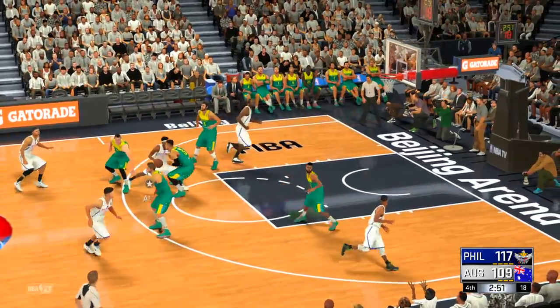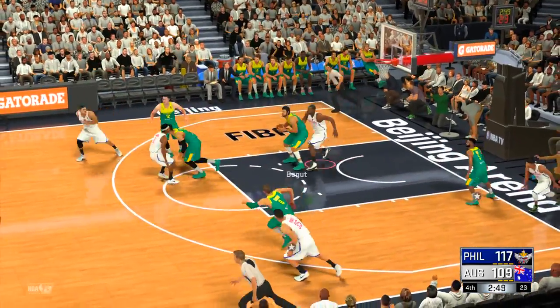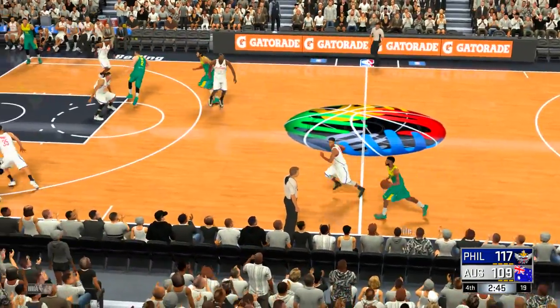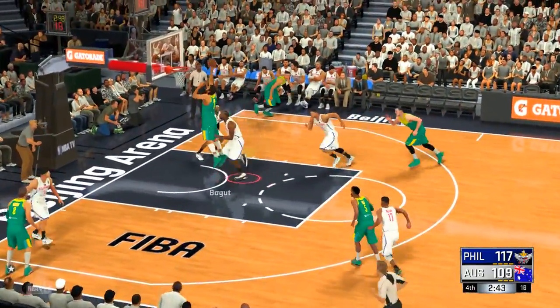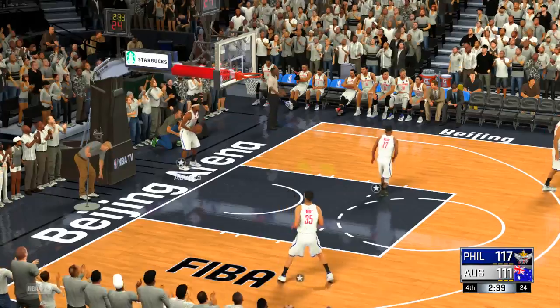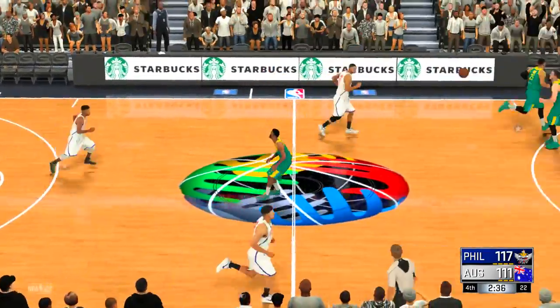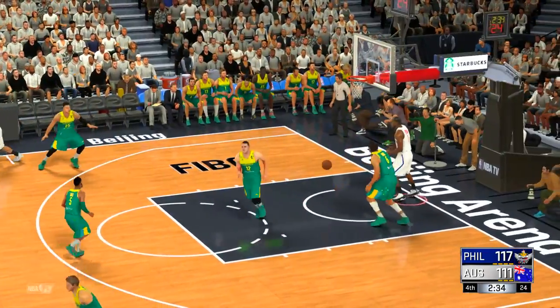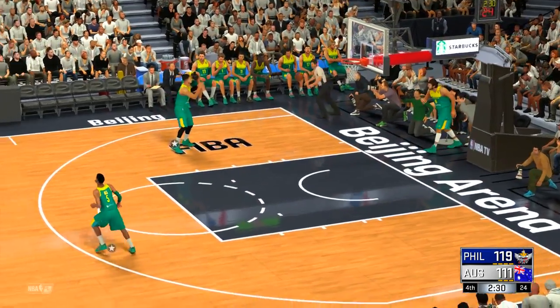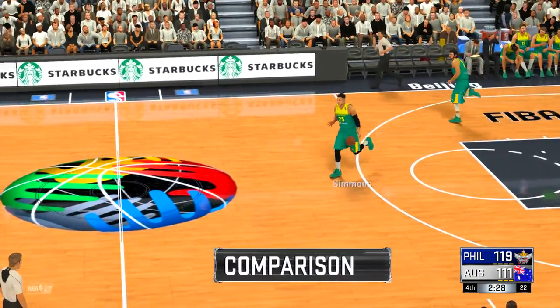Aguiar passes to the Beast. Inside. It's stolen by Bogut. To the paint. And it's good. Assisting on the play was Dellavedova. Dellavedova's got 4 assists in the game. And there's the slam dunk to finish it off. I tell you what, I don't know what he did in the locker room, but he needs to do a little bit more of it because he's on fire.